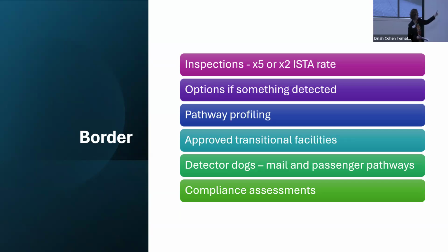Pathway profile. These things here are all things MPI are doing. You've got your pathway profiling, your approved transitional facilities, the amazing detector dogs, so cute, and compliance assessments. Those assessments are feeding into these inspection rates. They're being done frequently by MPI to ensure the smooth release of seed at the border without jeopardizing New Zealand's acceptable level of protection.